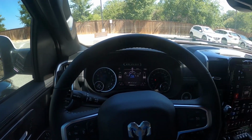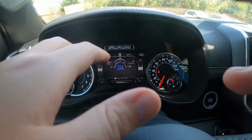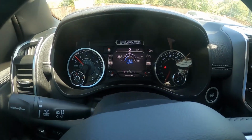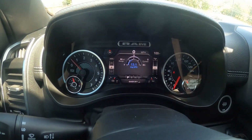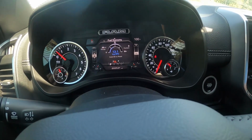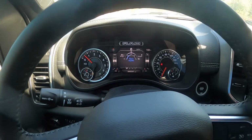So starting from the driver's seat, the driver position, the dash is pretty digital, not full digital like some of the vehicles nowadays have, but definitely a step above my 2019 F-150 that I traded in for this. So I really like it, very pleasing to the eyes. I dig it a lot. You guys might not, but I like it.